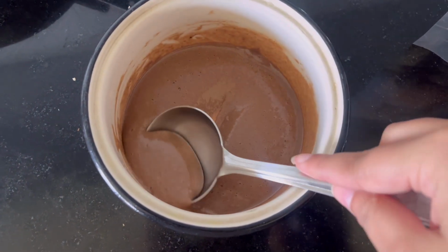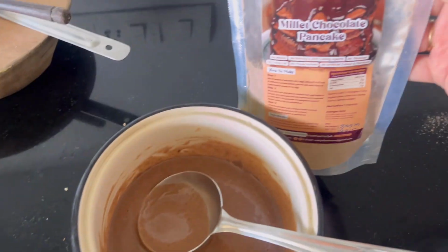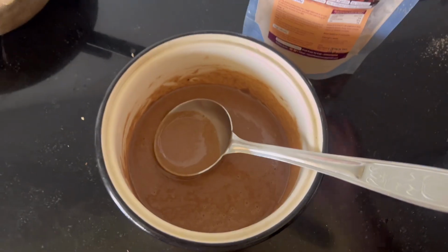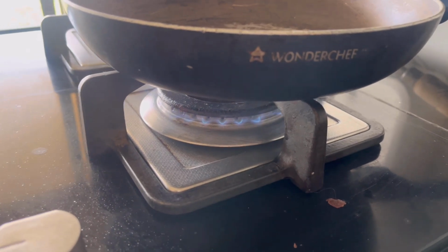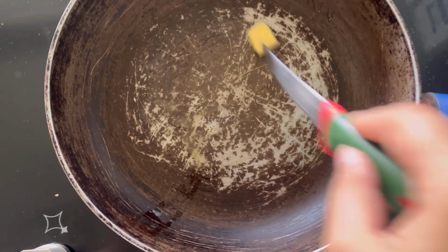Then was the weekend and I decided to make some pancakes. This is a millet chocolate pancake batter. This one, super healthy, but yeah, it was yummy. It wasn't exactly the same as the pancakes that you would have, but it was a healthier version.